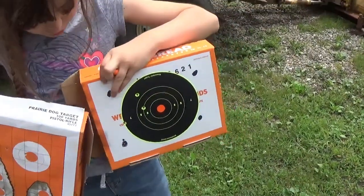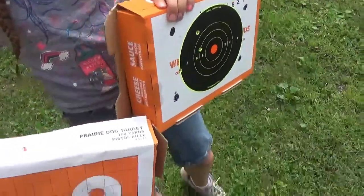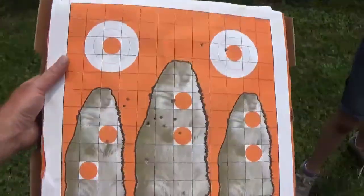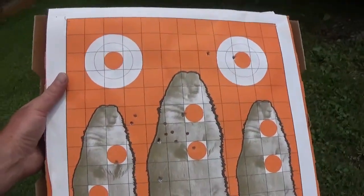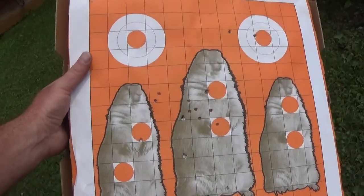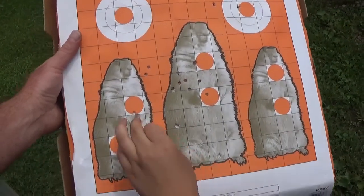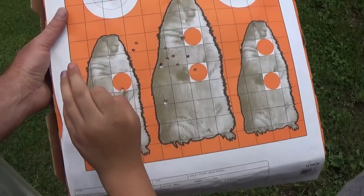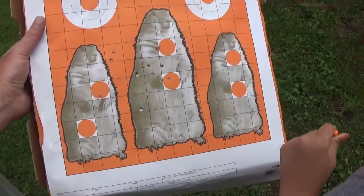Alright, Mia not doing too bad on that one. She was shooting a .22. Got a few hits on it. Let's take a look at the woodchuck target. Yeah, he got shot up a little bit. I think that would have been a dead woodchuck if we were shooting at him. Got enough holes in him? Alright. There's one right here. That one would have died. But this one would have stayed alive. That one would have got away, huh?